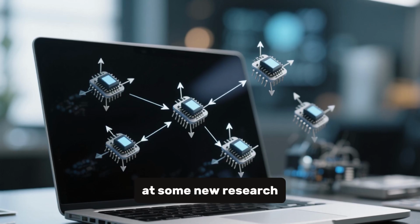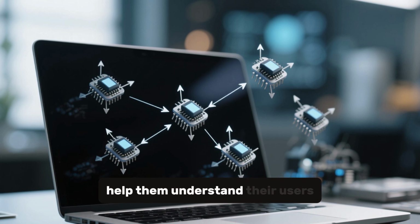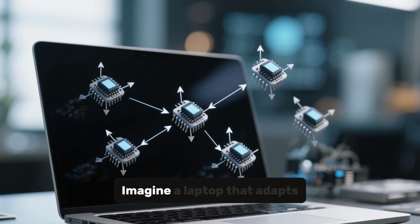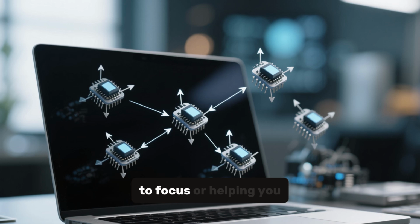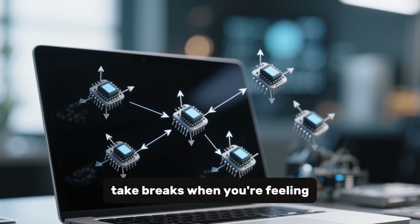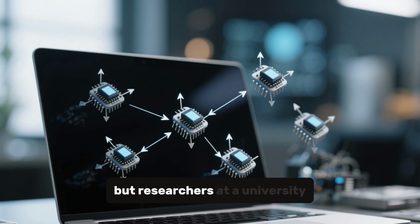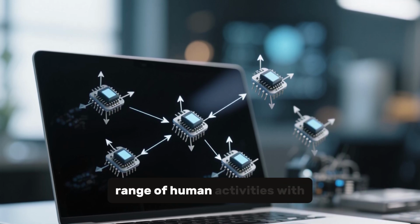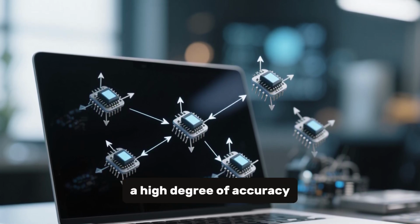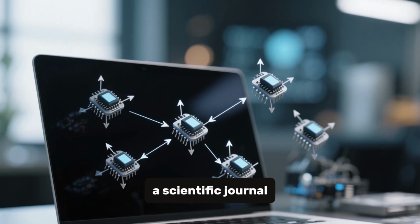Today we're going to look at some new research into tiny sensors that could be embedded in laptops to help them understand their users better. Imagine a laptop that adapts to your needs, reducing distractions when you need to focus or helping you take breaks when you're feeling overwhelmed. It might sound like a far-fetched idea, but researchers at a university have developed tiny sensors that can detect a range of human activities with a high degree of accuracy. And they've published their findings in a recent issue of a scientific journal.